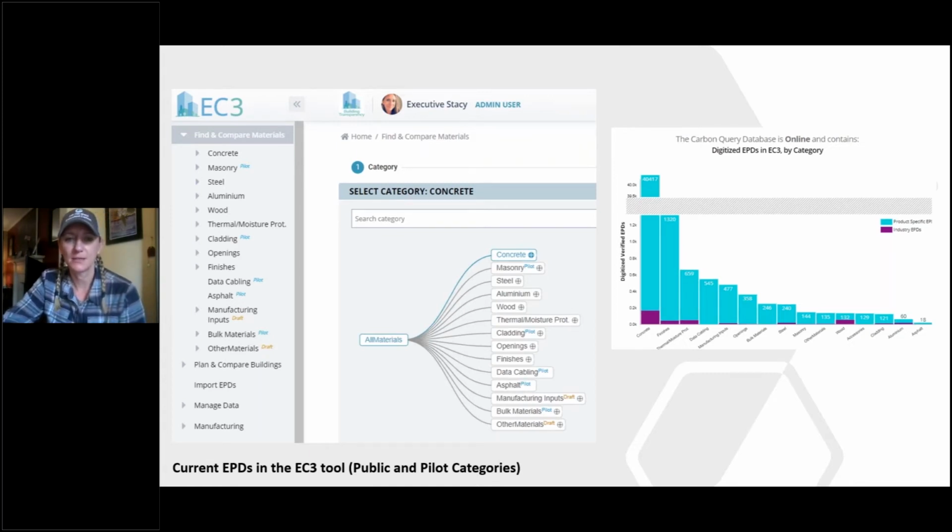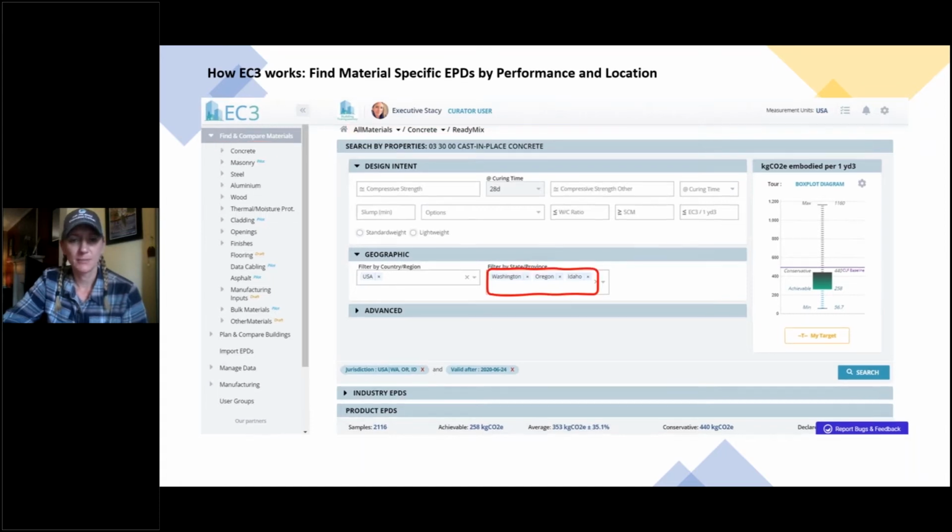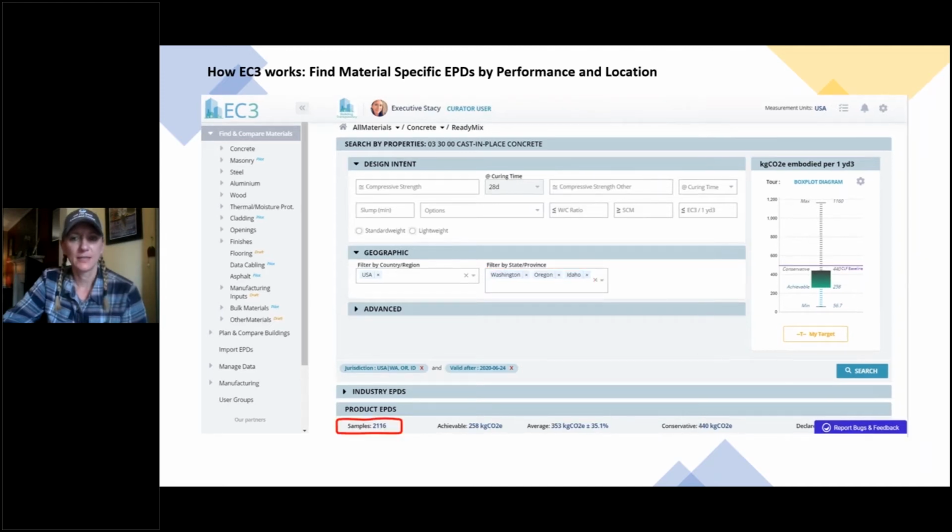Really, this is a user-led tool, so as EPDs are imported, categories grow, and then we can actually release those categories once they're populated. To do a search, you can click on something like concrete and get to ready mix. You can then filter by a location or a group of locations if you're looking for some regional data. You can click search, and it will return the number of samples that meet your search criteria. These little blue things right here are the search tips that remind you what your current filters are.